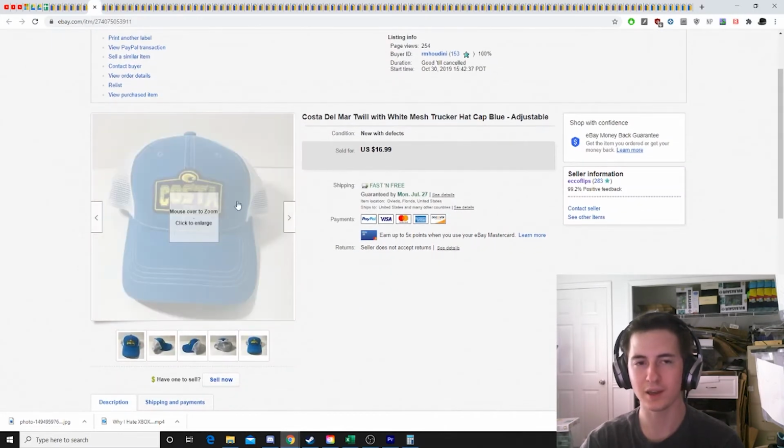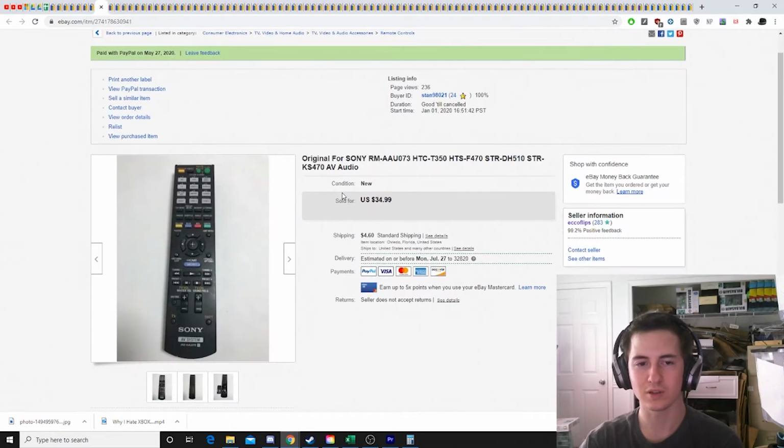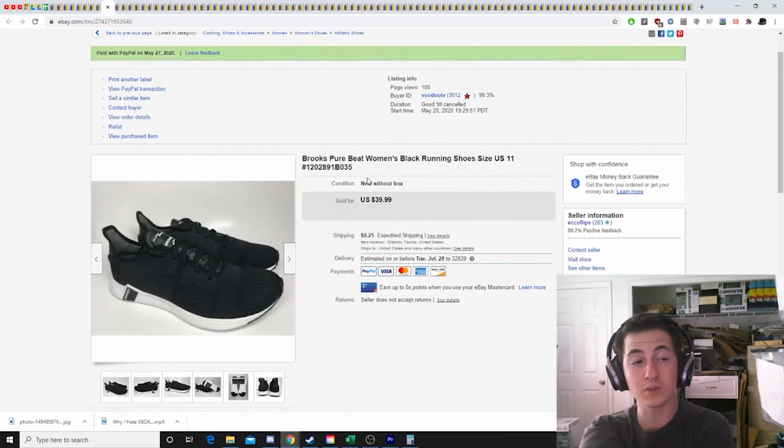Here's a Costa hat. I paid 2 bucks for this. I sold it for $17. Here's a remote. I paid like $1 or $2 for it. Sold it for 35. Here's some Brooks Brothers shoes.